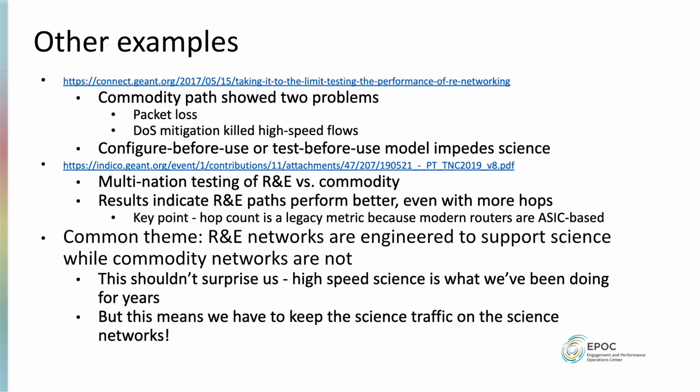Okay, there's a lot of us who have been around a long time and remember the bad old days of CPU based routers. I mean, not the routing engine, right? But the actual forwarding was done on general purpose CPUs. Okay, modern routers are ASIC based. Hop count is not a relevant performance metric. Provisioned bandwidth, available bandwidth, and tolerance to burstiness, packet loss, those are relevant performance metrics. Hop count is not a relevant performance metric.